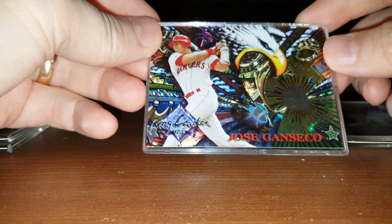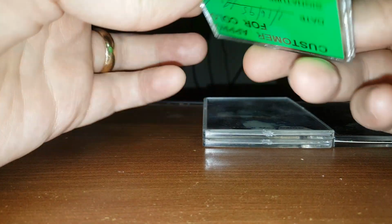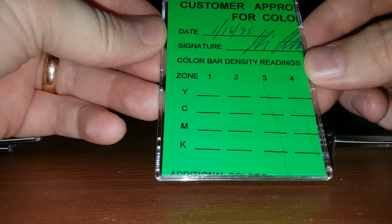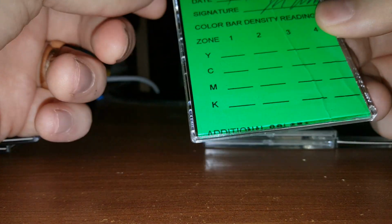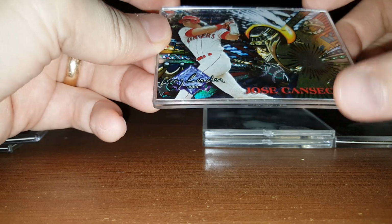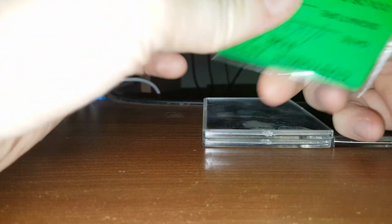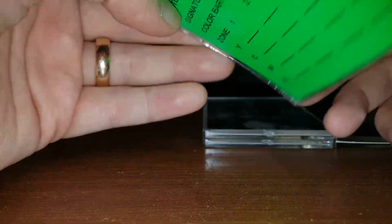So why is this an NMPC? Well, take a look at this. This is actually going to be, you call it proof, prototype, whatever you want. Take a look at this. The back is entirely covered in a customer approval sticker. It's got a signature. It has the date 1/16/95. I'm going to assume that this card did not come out for several weeks or several months later, and so this is a card that was really meant just for the approval of the colors. You see on the back again the signature of the person approving it, which is really cool. So this is a really neat piece.